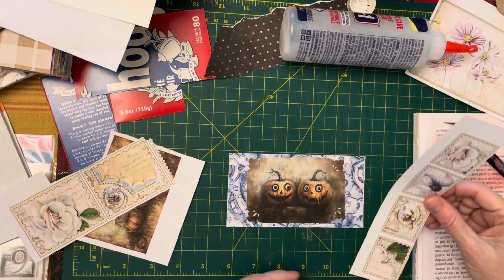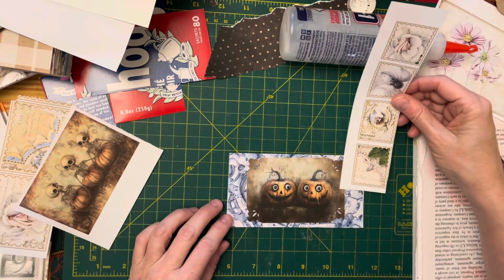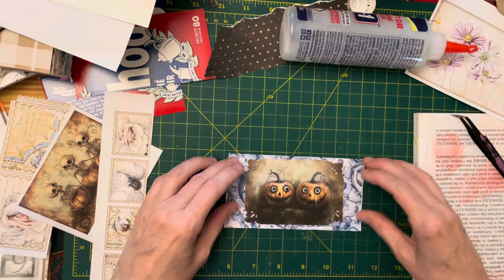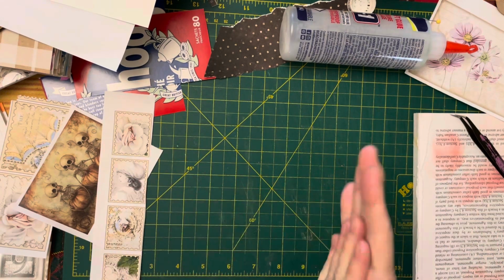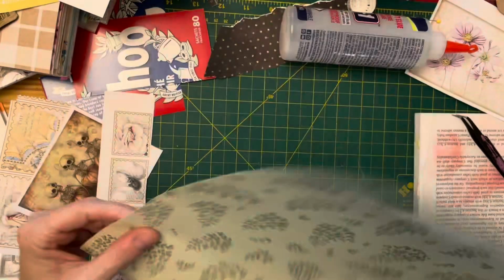Does any of these work? I don't think so. I think that's going to be good enough as a card on its own, or a pocket. It'll be a card or a pocket. So put that aside. Yay! What's next? So this is paper.